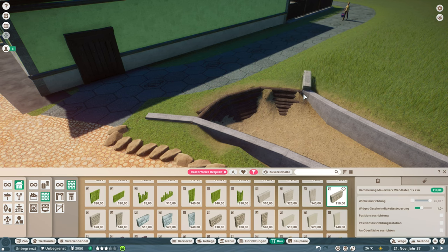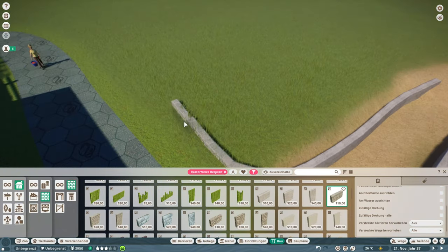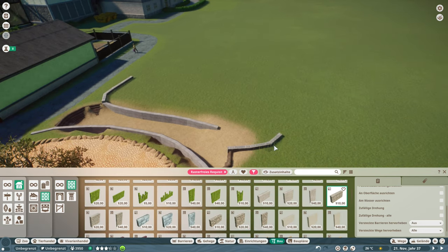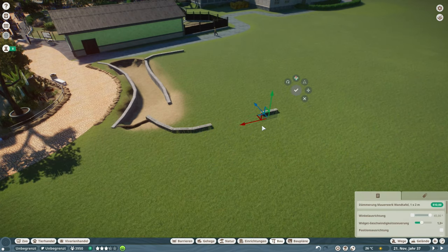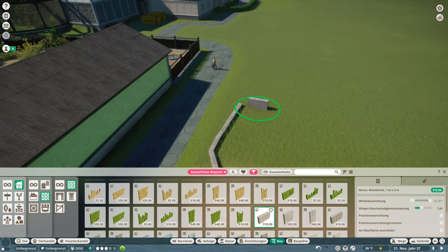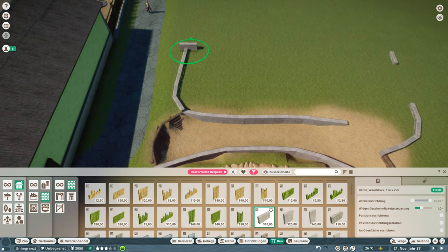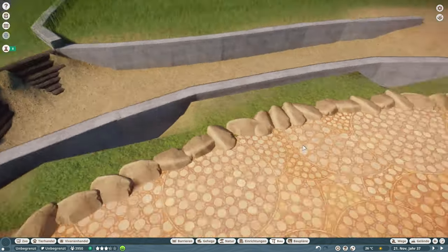So if you would have an animal that falls down the dry moat, you don't have the problem that it couldn't get back up into the habitat anymore. So it can easily access the habitat through the ramp and walk out of the dry moat. This is especially very cool if you have baby animals in there, because babies are often not that careful when they jump around in the habitats.